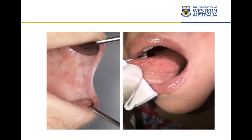With the 2 mirrors as well, I can stretch out tissues. So for example, here I'm showing stretching out the buccal mucosa. There is a condition that's called leukoedema, which looks like milky white film on the buccal mucosa, and that disappears as you stretch it. So the mirror can really help you with that.